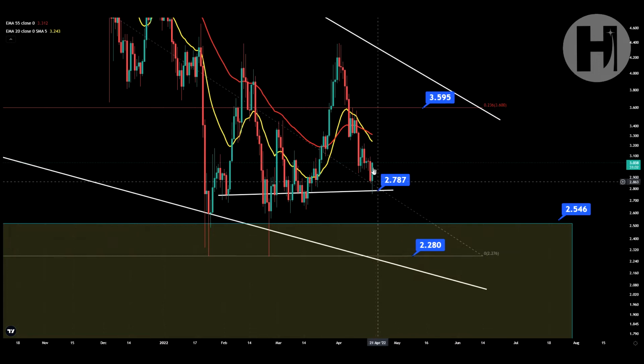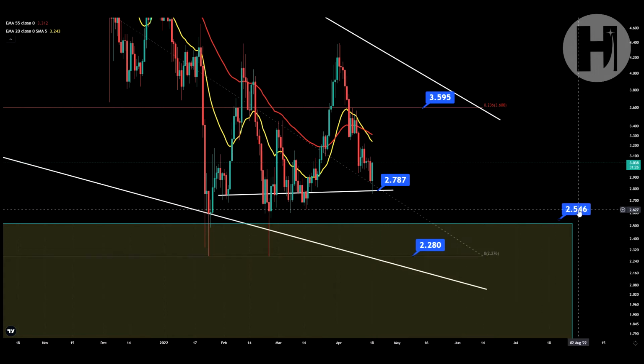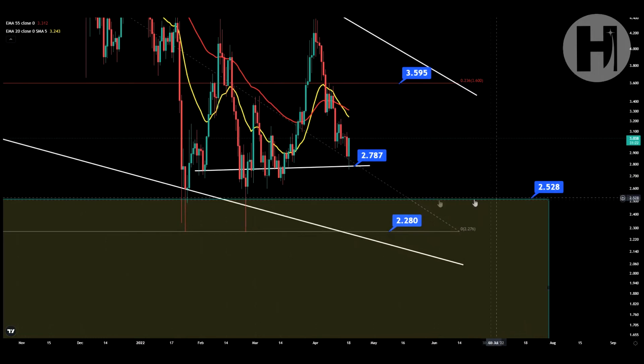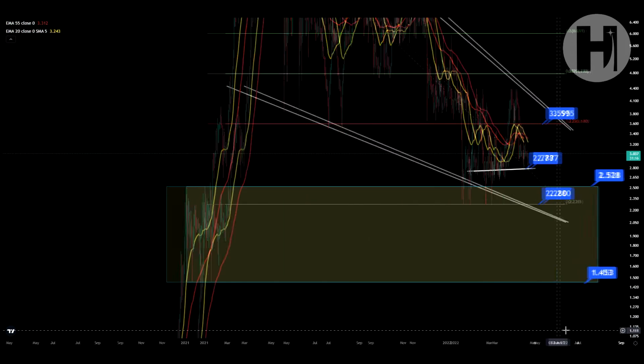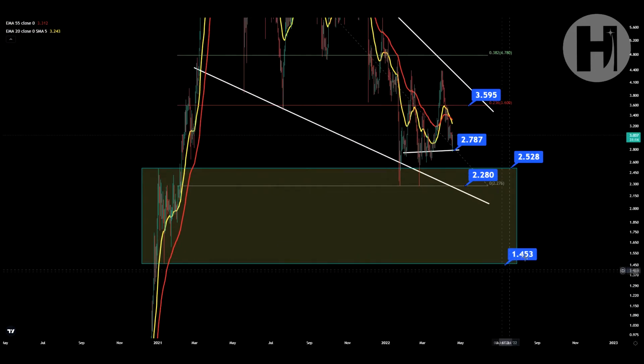Obviously, this doesn't mean that we're going to keep on going up from here. We can obviously come back to this support level or even land lower. If you start going lower, then I would look at some entries at $2.52. Below that, we have a support at $2.28. And the end of this buy zone over here is at $1.45.